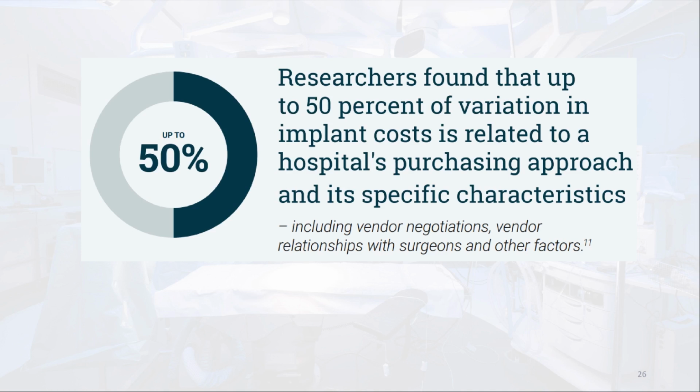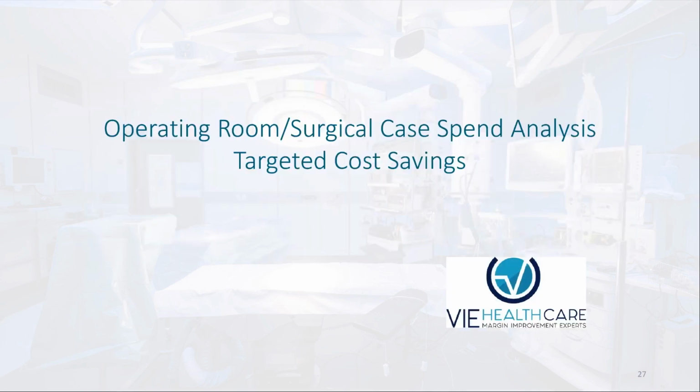Again, this is third-party research, and it speaks to the ability for a hospital to take a strategic approach, and that approach is bringing the physicians in and really being skilled negotiators. I encourage everybody, go take a negotiation class. Take an advanced negotiation course. There are so many opportunities out there, and you'll learn a lot of ways that you can really combat those challenges that you're being faced with today.